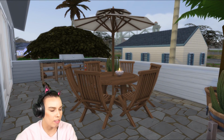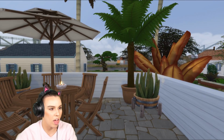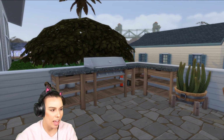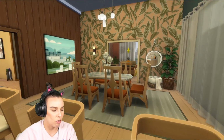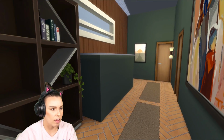Look at this table setting. Is that not insanely well made? And Max's Match as well. They've got these plants too. And this barbecue area, outdoor counters, looks so good. Love it. And there's also a sliding door straight from the kitchen out there. You know, the floor plan surprisingly works really nicely too.